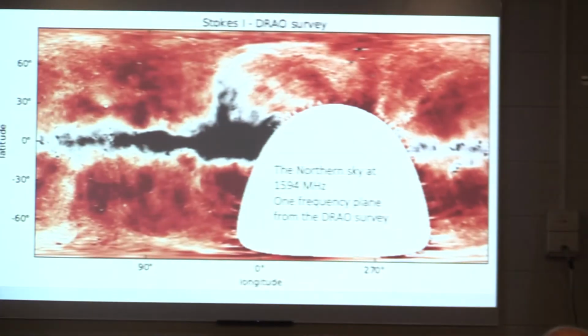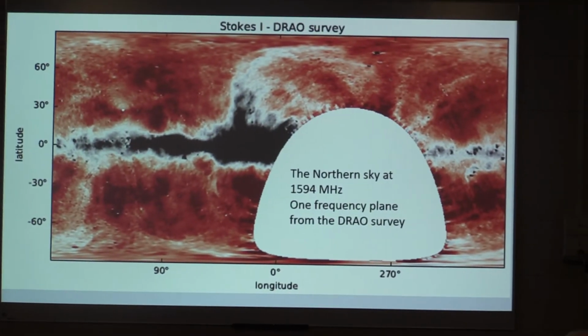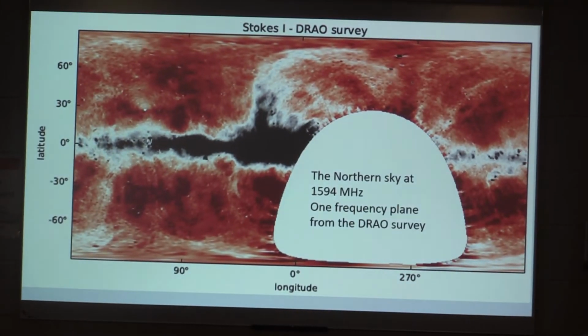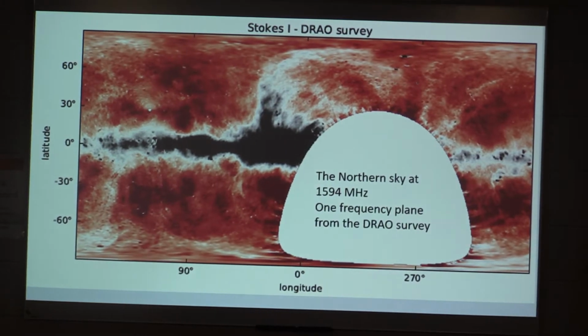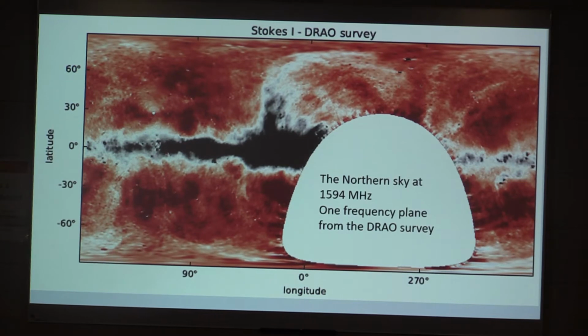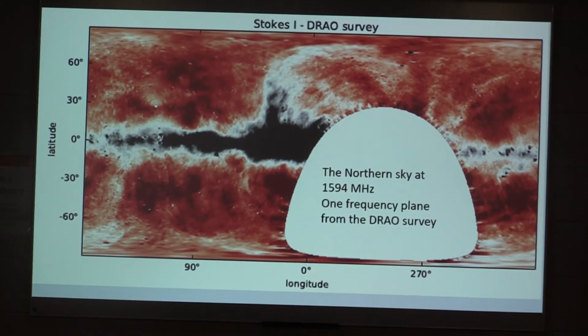Anyway, so this is what we call Stokes I, which means the total intensity of the radio radiation from the sky. And I'll keep bouncing back and forth between the two telescopes and the two surveys. The Canadian survey covers the northern hemisphere and down to about -20 degrees declination. The Parkes telescope covers the southern hemisphere and up to about +30 degrees declination. So we have about a 50-degree strip covered by both surveys. And in this case, it's the PRAO, so the Canadian survey.